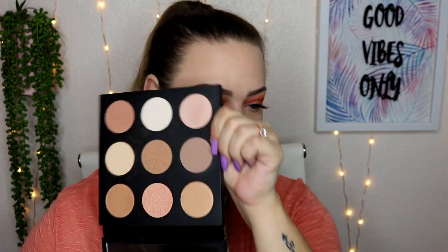I'm going to be taking this contour shade right here. I'm going to take the Luxie Pro Precision Face Brush. I used this for the first time in that first impressions video. I actually really liked how this was to contour. I thought it contoured really well. It was really easy to contour with, surprisingly. I'm just gonna build that up.